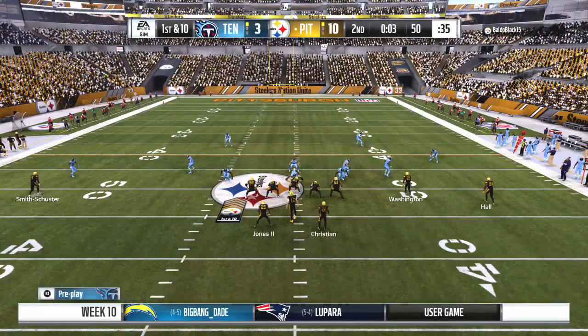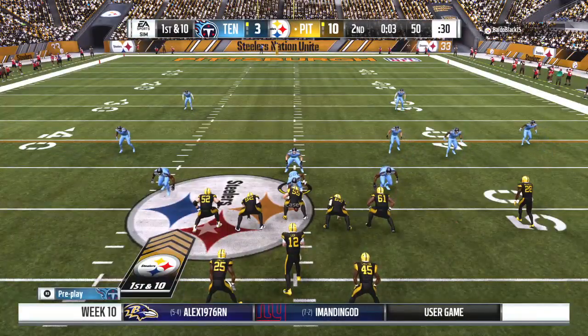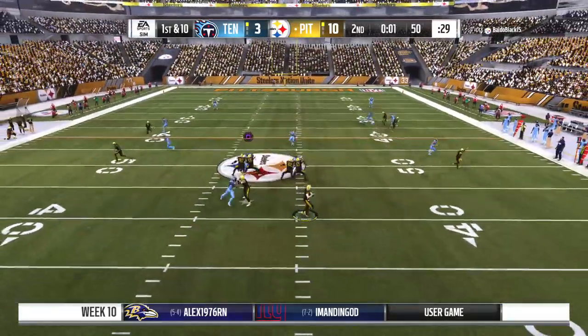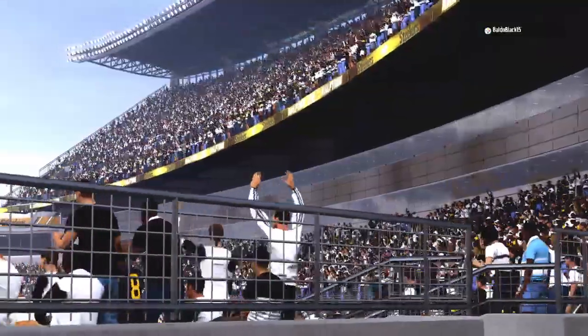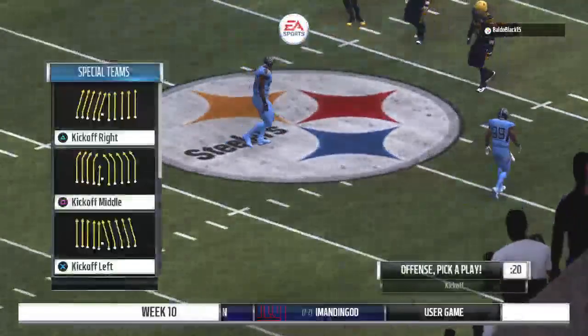Gone right. A final shot before the break. Luck. He's going to air one out. And it's incomplete. Took a shot, couldn't connect. So we reach halftime here in the Steel City with the Steelers on top.